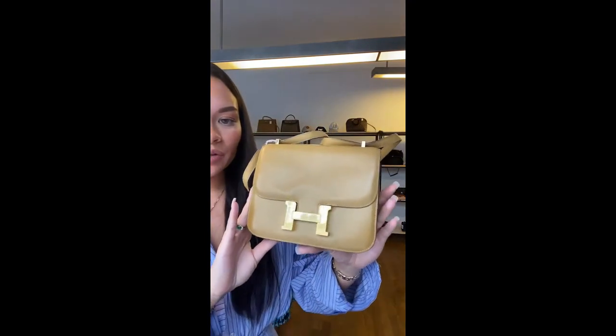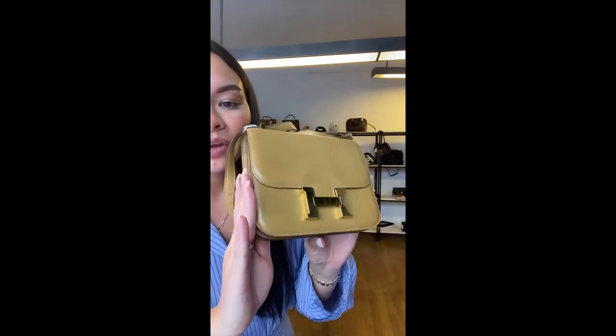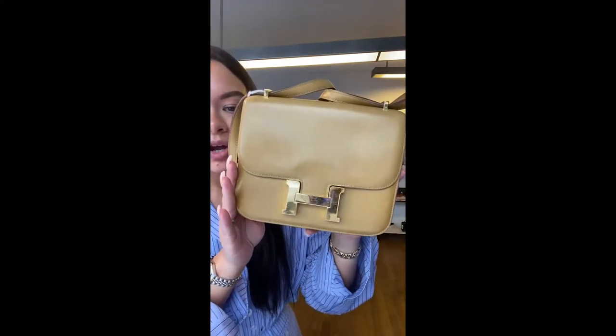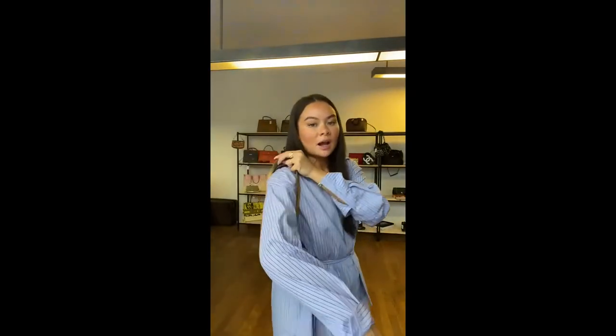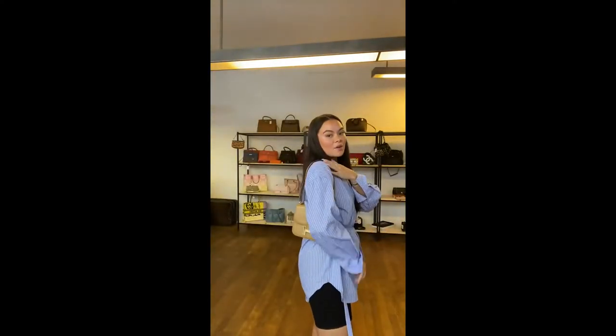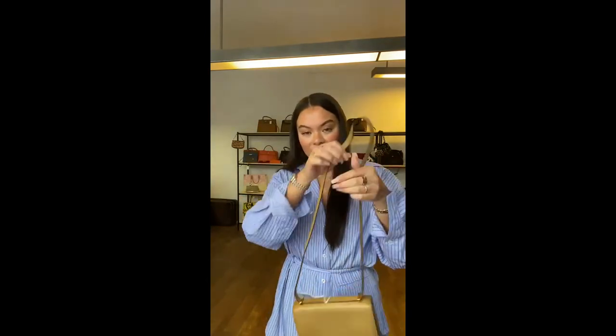So I'm going to recap the constants in this beautiful box carved leather with caramel tone. This is stunning. Gold hardware. You can obviously wear it as a shoulder bag. It's a really nice size. As you can see, you can either wear it as a shoulder bag like this, or you can wear it crossbody as well. Condition, I would rate it like a 7 out of 10.